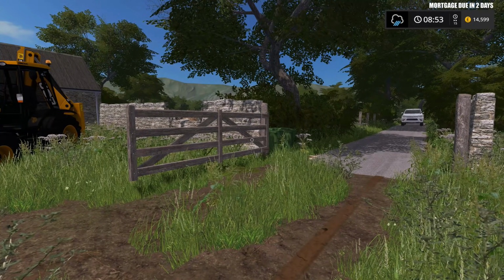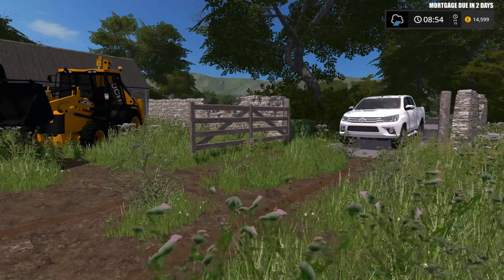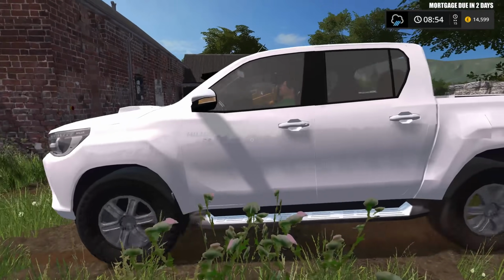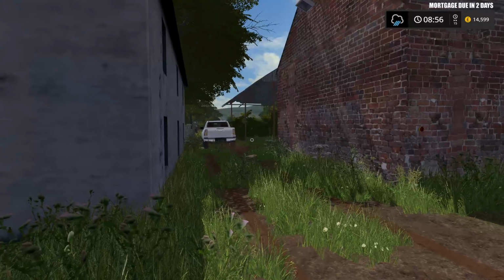right on cue. Here we are then. Nice pickup. Toyota Hilux. Is it everybody? I guess it is.